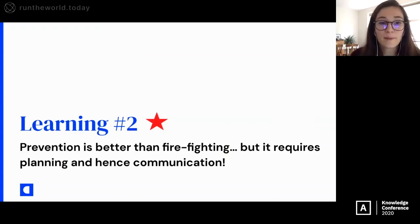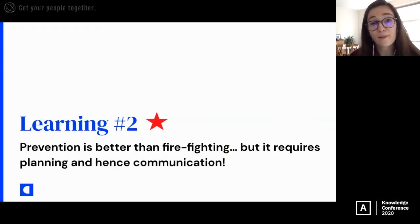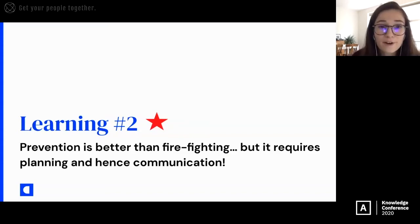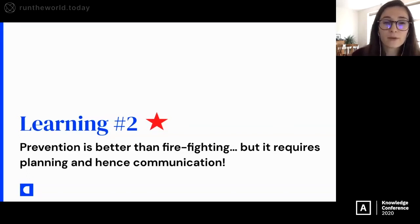And then came our learning number two. So this is great, but this is really firefighting, and firefighting is harder, right? Ideally, you don't want the problem to happen at all. So in 2018, this is really where we tried to get that better. And that was actually quite hard. It requires a lot of planning and a lot of communication.